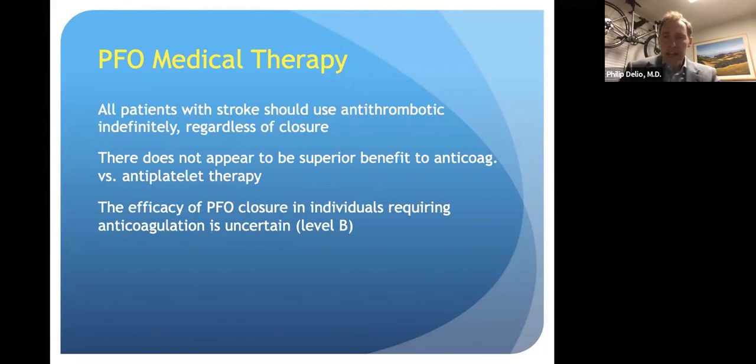The meta-analysis of the data appears to show there isn't a clear benefit to anticoagulation versus antiplatelet therapy, and a number of the trials have looked at this. The efficacy of PFO closure in patients requiring anticoagulation is uncertain. So in anyone who needs to be anticoagulated, we're not sure if closure in addition to anticoagulation is of benefit. But suffice it to say, antiplatelet therapy at this point seems reasonable.